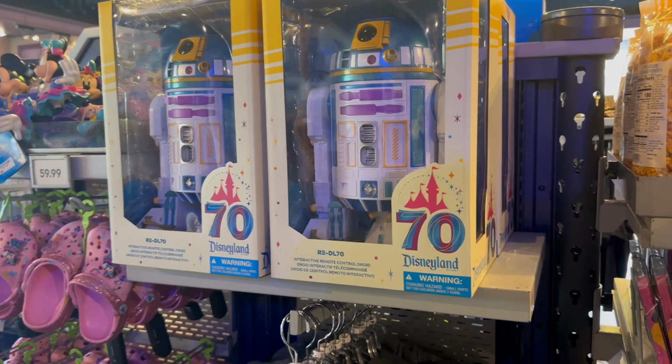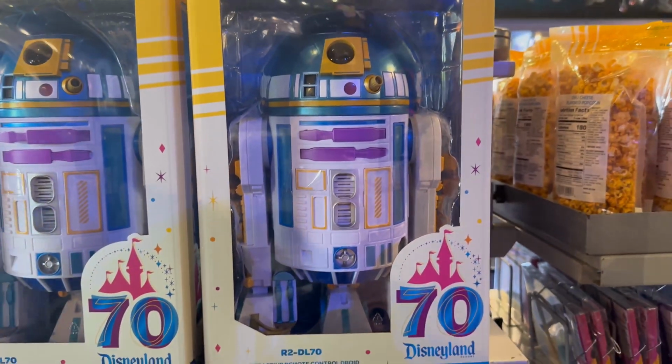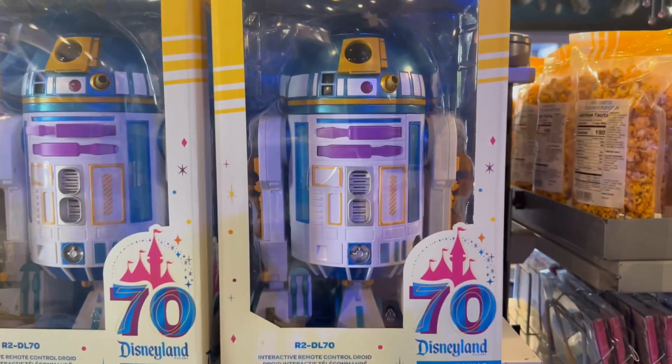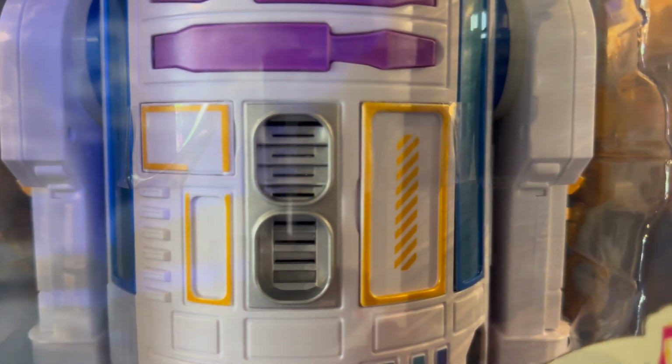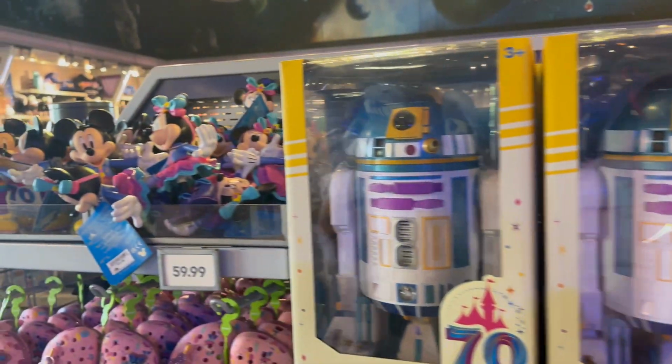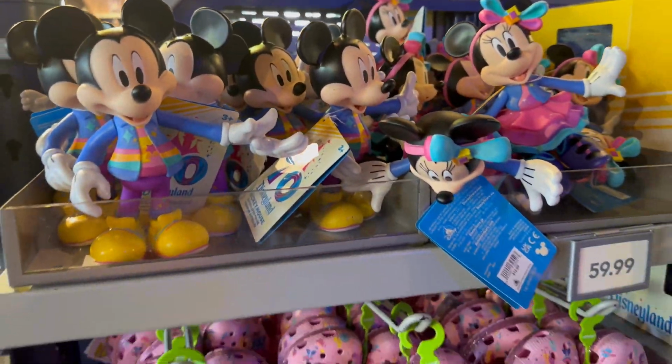So they have a 70th R2-D2 for those of you that are Star Wars fans. This is super cute. It's pretty big. I mean, obviously it's not the size of R2, but that's cool. And it looks like you've got 70 on the front right there. It's kind of hidden, but hidden in plain sight. And then you've got the Cavalcade characters here too. You can buy them individually and bigger.